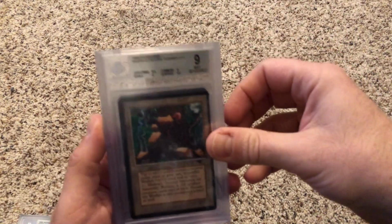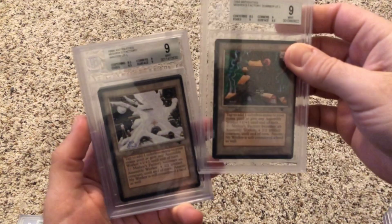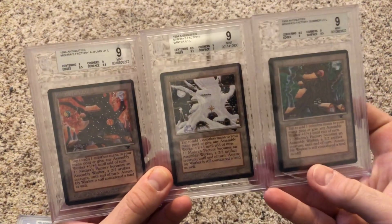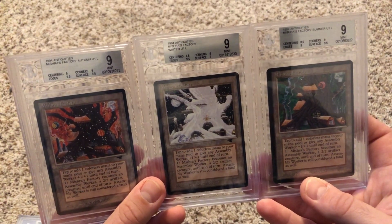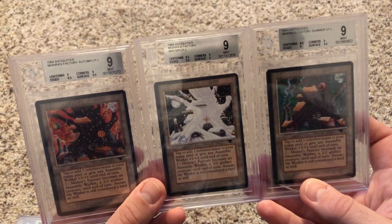So I don't think I'd get anything graded at this point, the way that they work right now. I kept trying to pull all the Mistress Factories, and I'm sorry guys, I'm trying to get this to focus. It's stealing my focus. And I did not get one of them. Let's see, I got summer, winter, and autumn. So spring, I don't have spring.